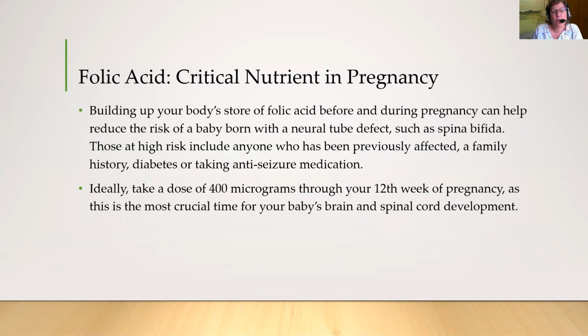Folic acid is probably the most critical nutrient in pregnancy, needed in the first trimester. That's why it's important to be on prenatal vitamins from the moment you find out you're pregnant. The prenatal vitamins have folic acid in them, at least they should. So make sure you read your bottle and make sure you have 400 micrograms in each little tablet. It's important to help reduce the risk of your baby being born with a neural tube defect called spina bifida. And if you take your folic acid, it'll lessen that risk.